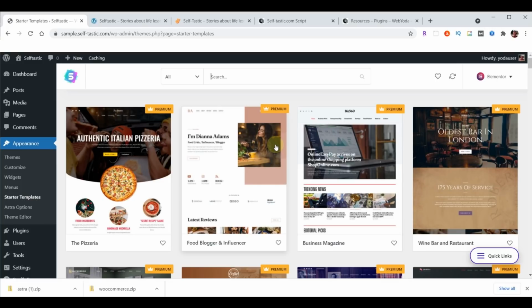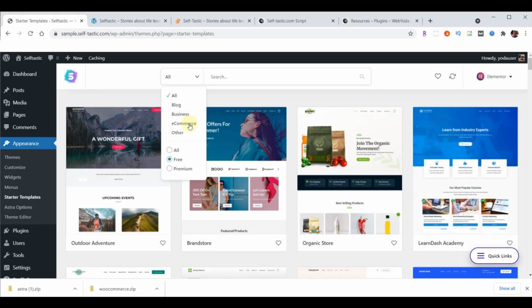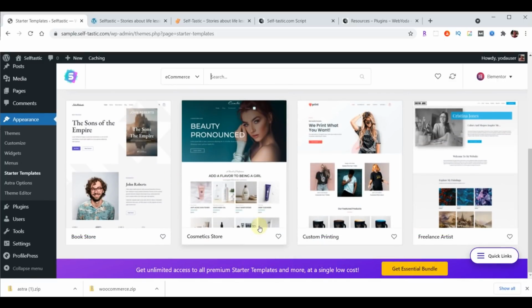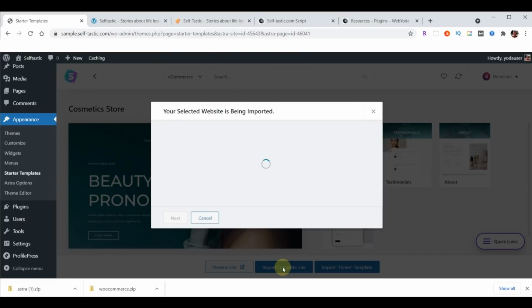Now in our case, we're going to be using a free version, so we're going to go ahead and choose from the all list. We'll choose the free ones. And then we want to choose from these only the e-commerce, because we're going to be building a site that has the potential for adding a shopping cart to it. Now what we're looking for is the cosmetic store. That's the one we're going to use as a starting point. I'll click on that. And now I want to import the entire site. So I'm going to click Import Complete Site.